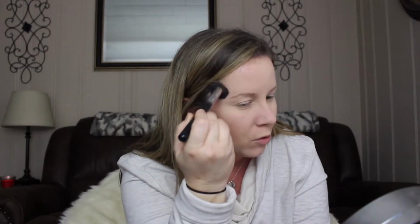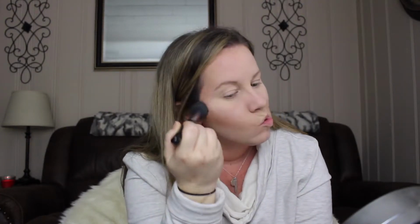I'm going to use the Morphe M437 brush, and I'm going to start right here where my ears are, go back to where the top of my ear is, drag it up to the temples and the forehead. And do the same to the other side.